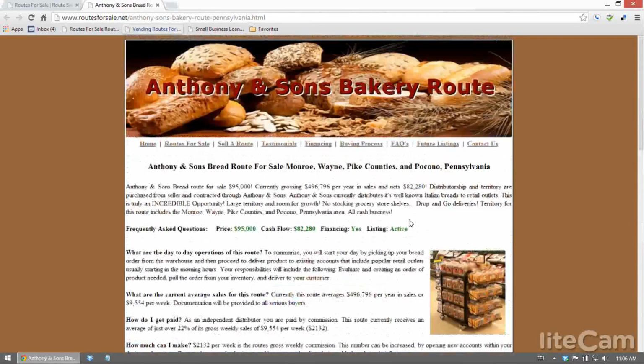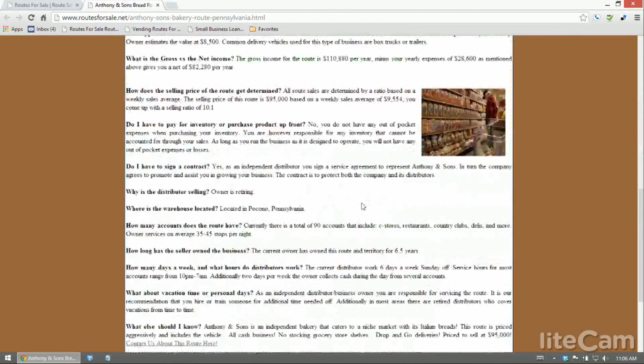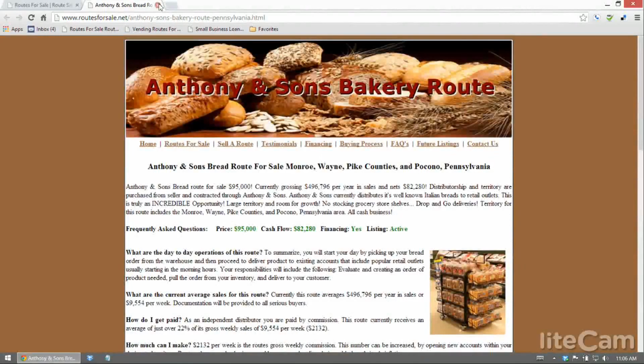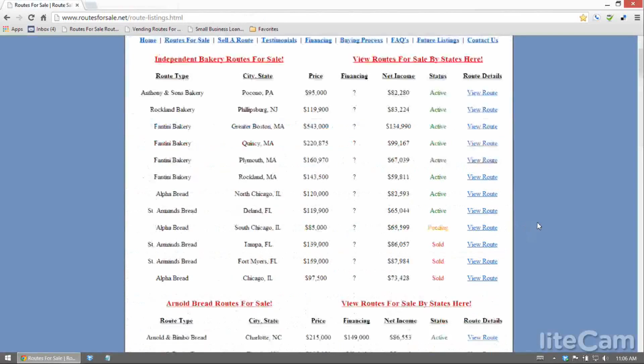Now, most brokers out there aren't going to give you a lot of information until you sign the proper paperwork, and that's true with us too. I mean, that's just protocol. There are non-disclosures and things of that nature that you do have to sign, but we try to get as much information in your hands so you can make an informed decision on whether or not you want to move forward without releasing confidentiality to the seller.